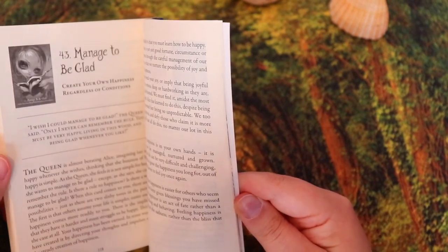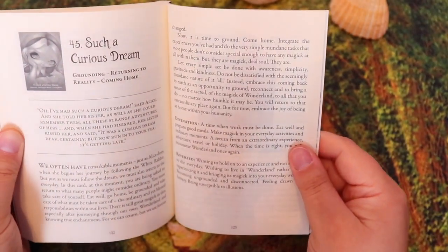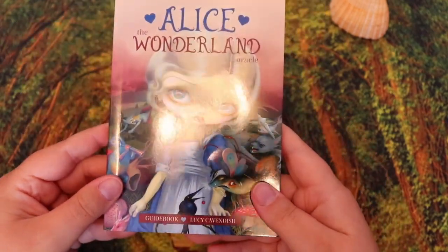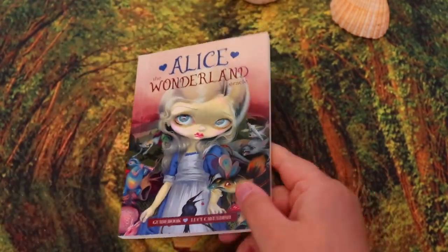The whole book has then 223 pages, which is the average size, I would say. You see already the book is very glossy, the cards as well. So let's go to the cards then.